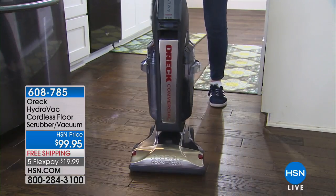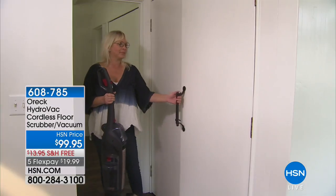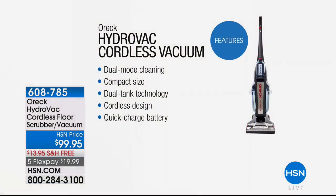And I love that. And by the way, it has 25 minutes of runtime, and it is completely cordless. I love the cordless part. So it's a dual mode cleaning, compact size, dual tank technology. It's cordless, quick charge battery, and everything.